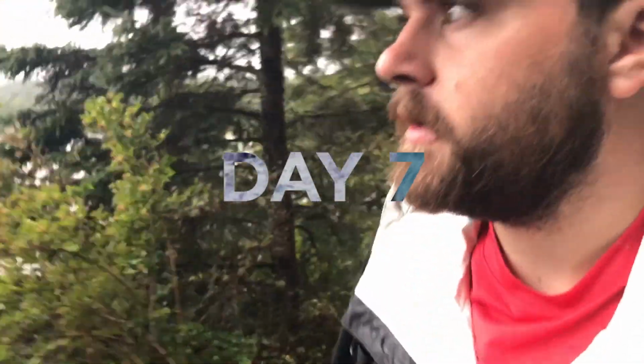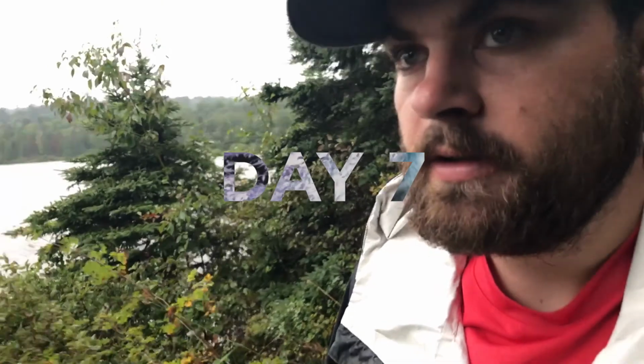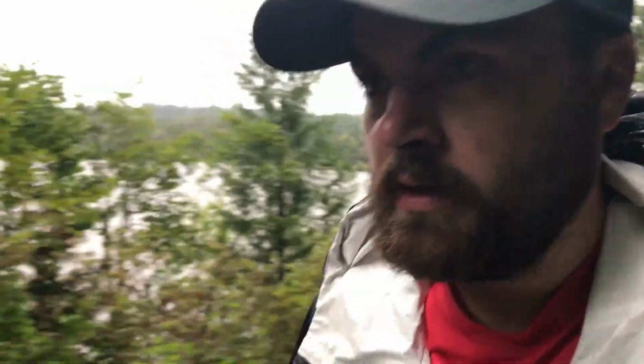Well, it's the morning of day 7. We are heading on a boat to the other side of the island today. Forecast is rain, cloudy. We're looking at 4 to 7 foot waves out on Lake Superior. We'll see how high they get around the island. Hopefully the Voyager 2 is going out today.